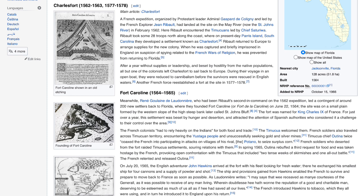Why would you build a fort in the water? I mean, okay, I can see why, because then it makes it harder to come in, right? Because you can't cross the water, and so it's only one way in, one way out. That makes sense. But we're talking about the 1500s. This is just impossible to do in the 1500s.